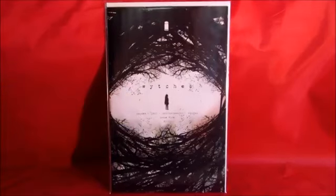Alright, this is one of the recommendations from my comic book store. I actually have not had this issue before, but I've heard good things from other people. This is Witches issue 5. I haven't had the opportunity, obviously, to read it yet, so I don't know what it's about. I've never read this book before, but Image is doing a really good job these days.